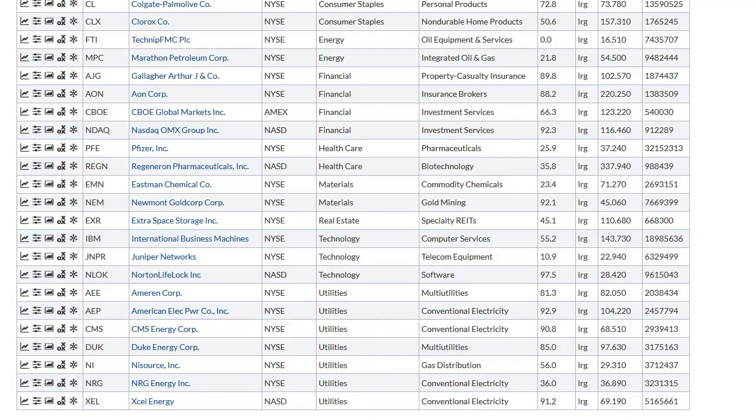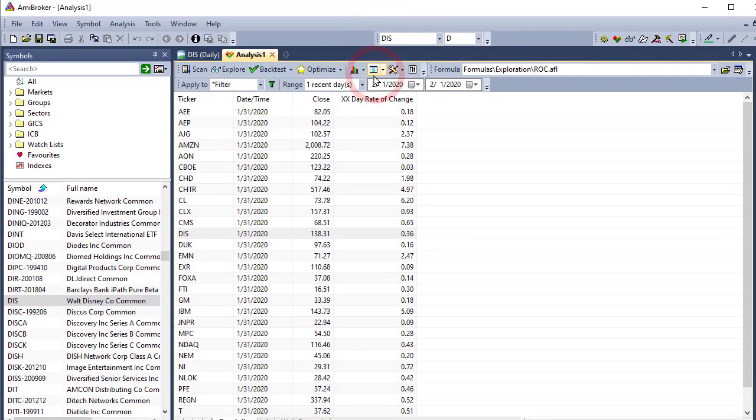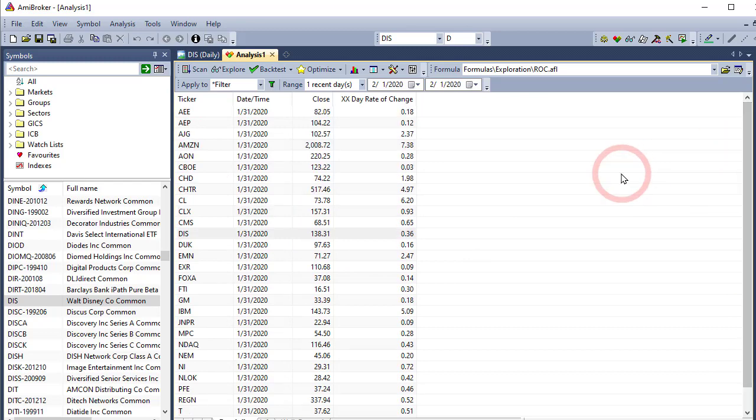Now, the other way that we can do that is I use AmiBroker as well. I use that for my backtesting. What I did was I just ran a scan to see if the rate of change was above 0, and 30 stocks came back in the results. So that confirms what we see on StockCharts.